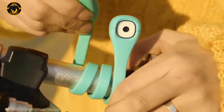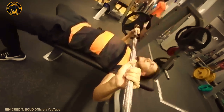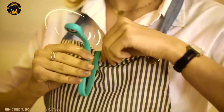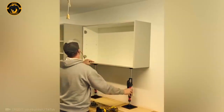Wave goodbye to action cameras with fussy mounting kits. Here comes the perfect flexible solution. You won't need anyone else to install shelves ever again.